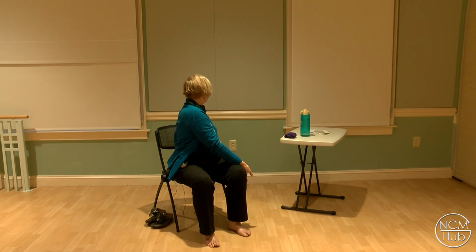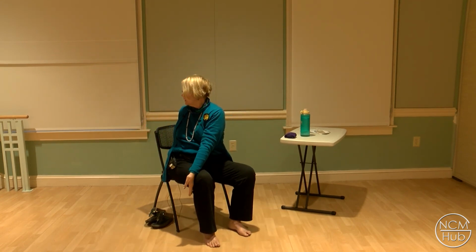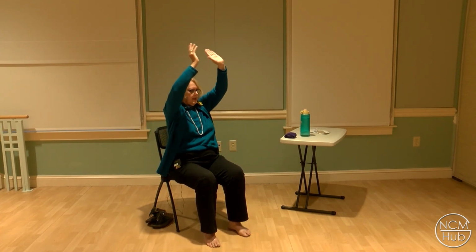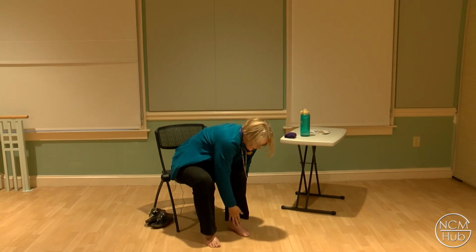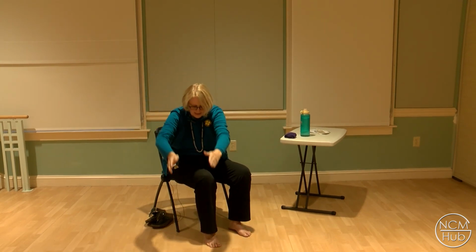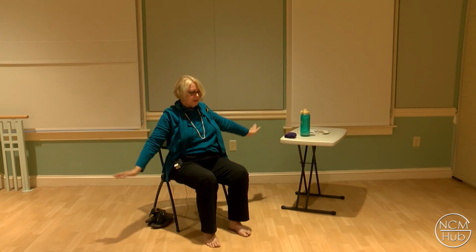Notice if you can see further each time you do this. Come back and twist. Come back to center, stretch up towards the ceiling, and then down to the left. Inhaling up, over to the right, exhaling down. Inhale up, bring your hands up and around behind you.